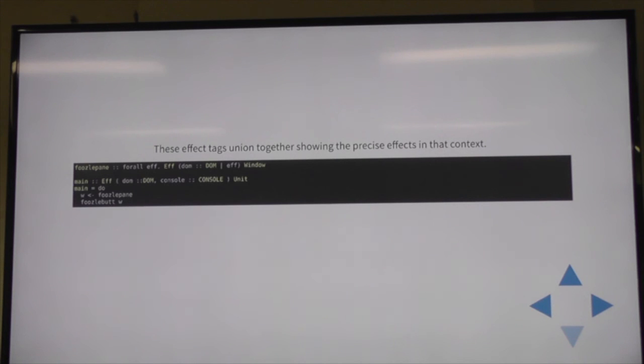To anybody else who is a bit further ahead in this kind of thing, this does not replace MTL. I want to make that abundantly clear. This replaces IO. You can't replace things like reader and state nicely with this thing, but it works very well as an IO replacement. And if you look in PureScript, it still has reader, writer, state that sits on top of these things.